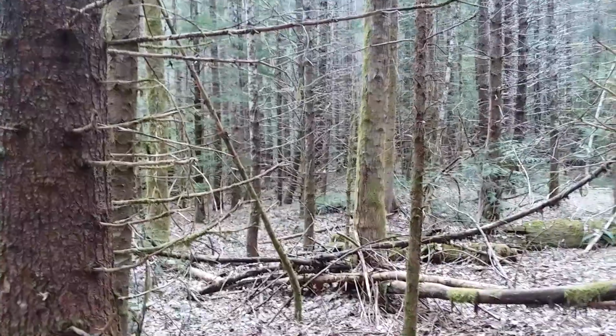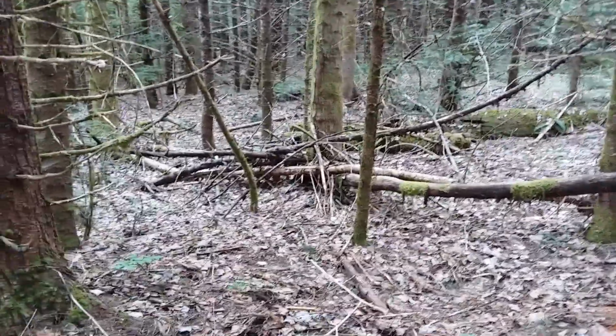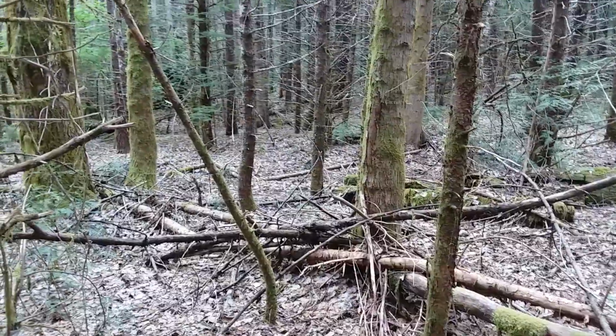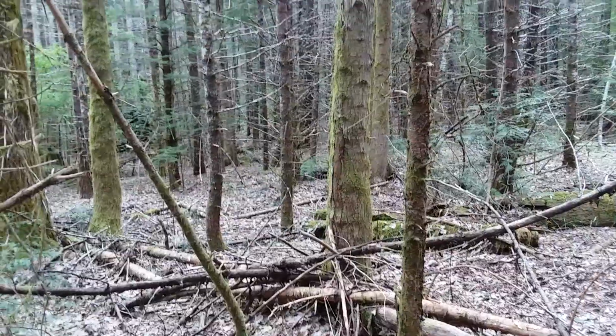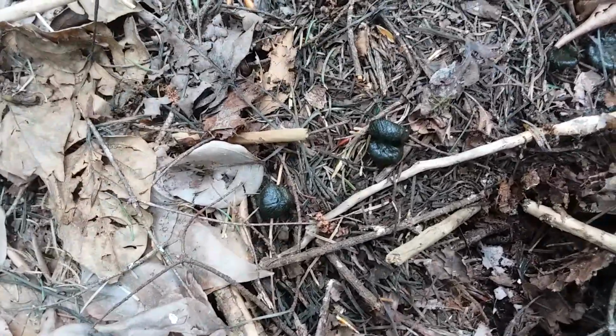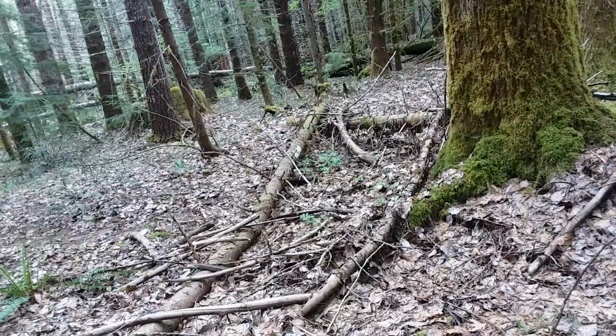We're coming up on the back side of the initial structure I showed you. And you can see, I'm going the wrong way apparently. More stuff. Let's go around here. Whoop. More sign. Ooh, that's a little freshy. See, the trail runs back here. That's probably what I heard last night. Well, there's all kinds of sign right here.